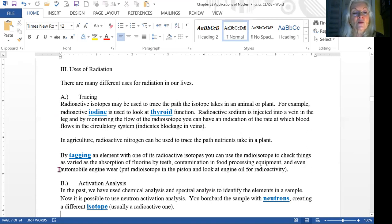They can also use it in the automobile industry to look at the wear and tear on a piston. You can use it in the absorption of fluorine in your teeth or the contamination of food processing equipment. Maybe you're worried that the meat grinder at the store is contaminated. You can check this out by using tagged elements. Or maybe you're worried that the design is such that it would be easily contaminated.